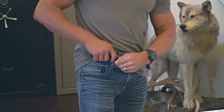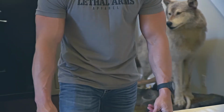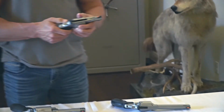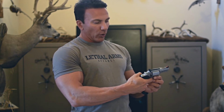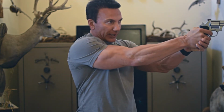Obviously I have a concealed carry holster, but you can pretty much conceal that with no problem whatsoever, even for somebody slender like myself. But the advantage to a wheel gun, as they're called, or a revolver, is they almost never fail, okay? So every time I cock the hammer, I pull the trigger, it goes boom. Or I can shoot the gun in double action, where if I'm pulling the trigger, the hammer comes back and the hammer comes forward.